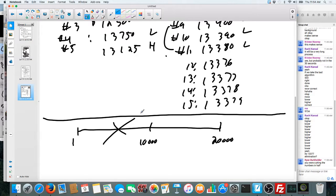I never ever need to guess 9,000. I never ever need to guess 8,000. Ever need to guess 7,304. All of those numbers get chopped out for free by one single guess. So my range of possible correct prices just got chopped in half.